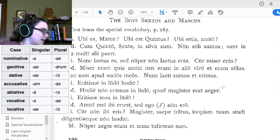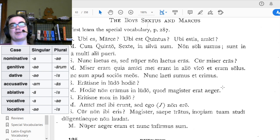A ludus can be a lot of things: game, play, sport, pastime, entertainment, fun, school. Elementary school. Okay, we're talking about the elementary school here. Checks out. Makes more sense once we start talking about the teacher. All right, so we're going to go back to Sextus's line, eratis in ludo hodie.